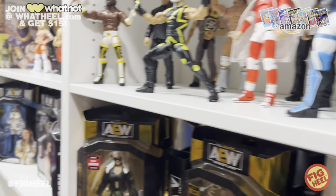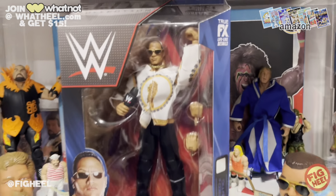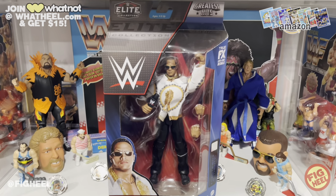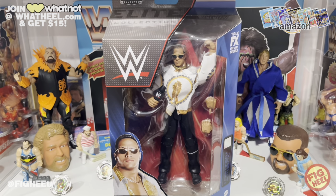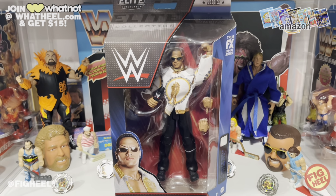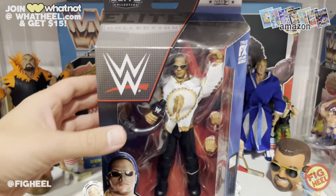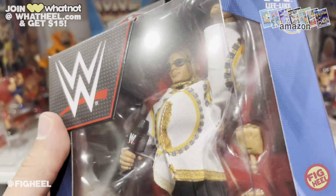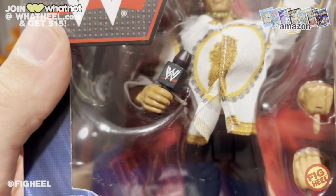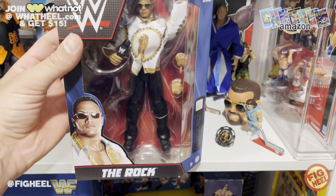Coming down, we're going to take a look at number 4 on my list, which is another Elite, and it is this Greatest Hits The Rock. Now, this is from the Best of Attitude Era Series 1, the Amazon exclusive, but it was re-released in the Greatest Hits. Why is this one on here? Because just like that Rocky Maivia, they've improved it so much. I love the cloth goods shirt, Versace shirt. He's got the gold sunglasses. He's got his chain, the microphone. This is classic $500 shirt Rock.